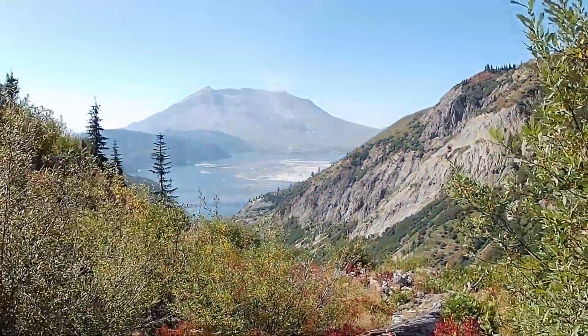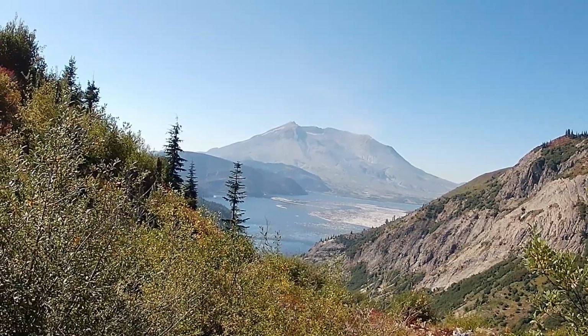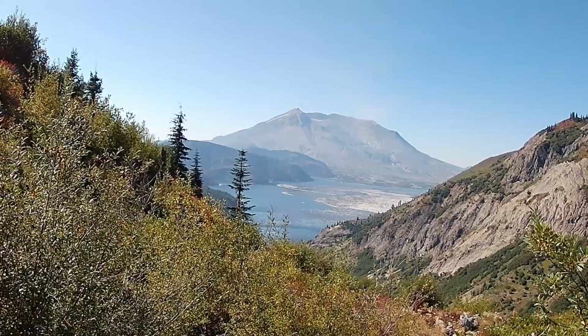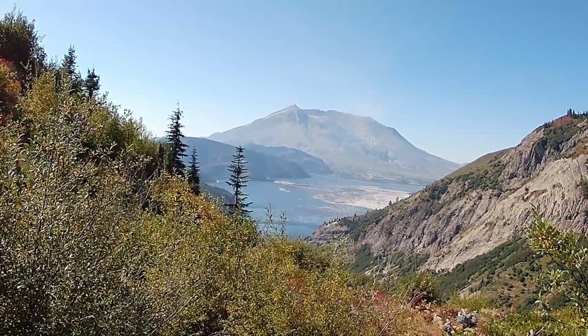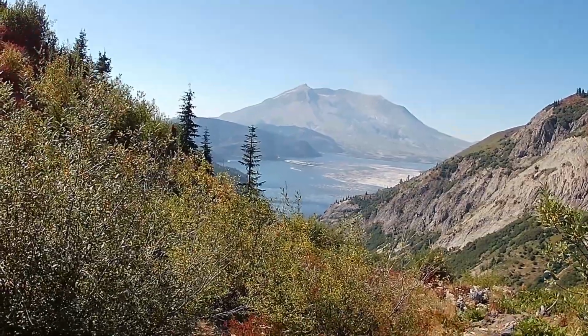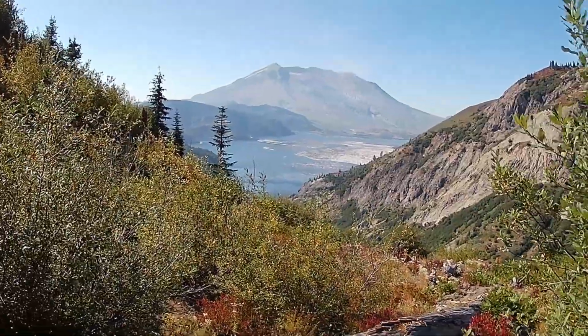Woohoo! Look at that. There's Mount St. Helens. So we're on the north edge of Spirit Lake, and there's Mount St. Helens, who blew its top in 1980. So we are good. Let's continue on. The views are going to get better and better as we go up, and I'm only partway up, so let's continue.